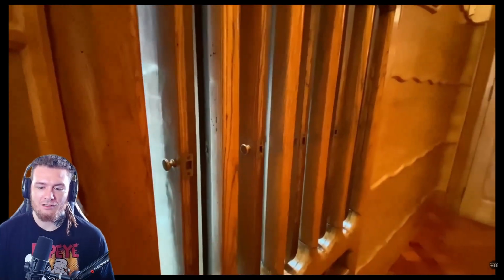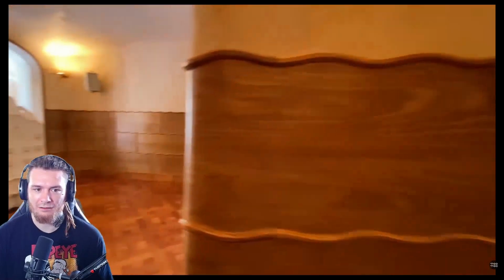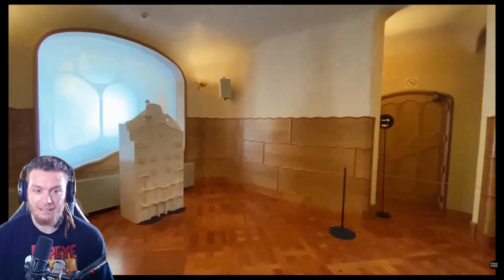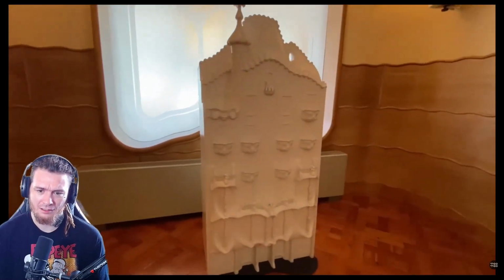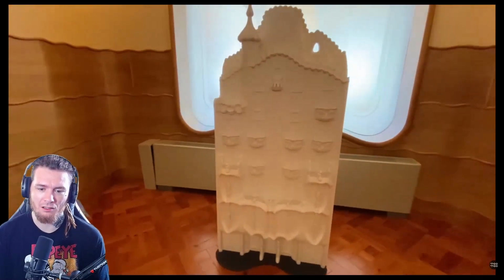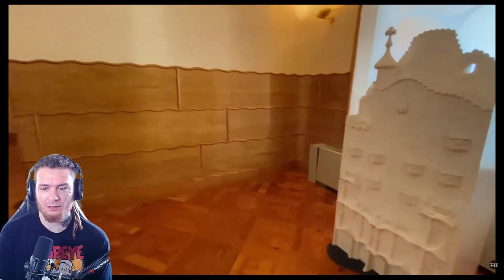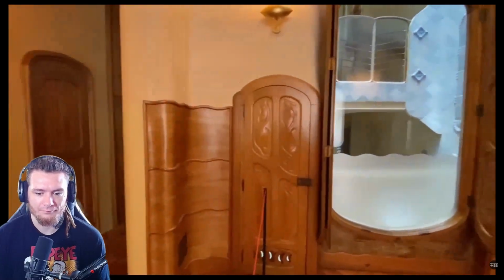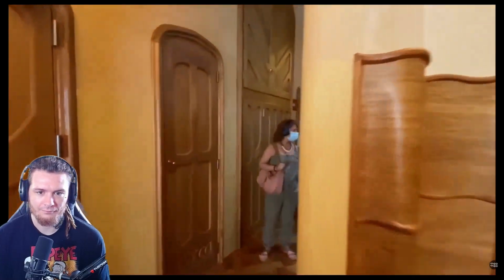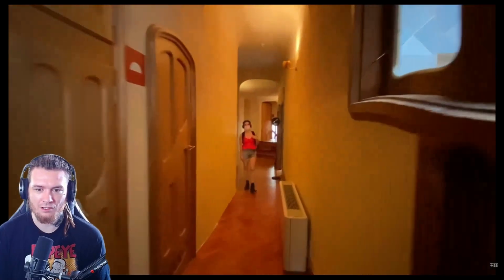That's cool. So those are like slats that can open and shut for ventilation, I would assume. And even they have a little bit of a style. What is this? Okay, that's just a model of the place with those weird balconies. Yeah, it looks really cool from the front. All these doors. Where do all these doors go?